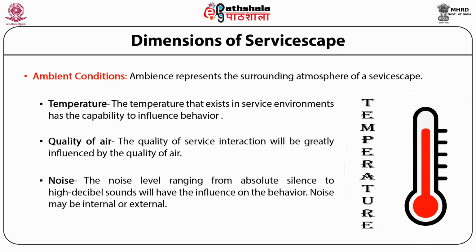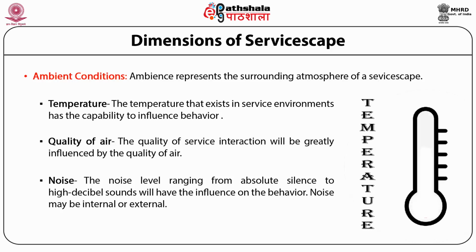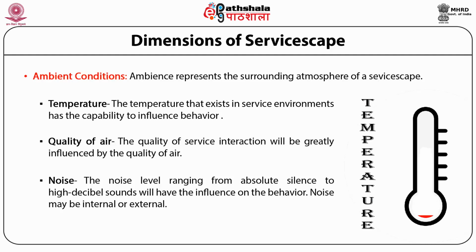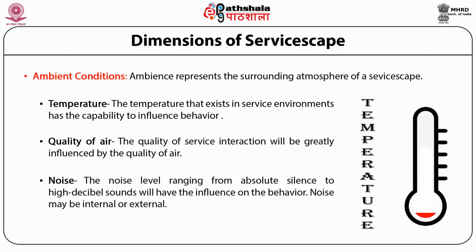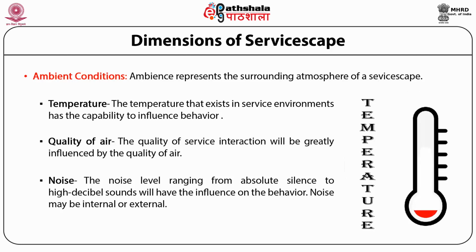Noise may be external as well as internal. If the noise is internal but unavoidable, care must be taken to reduce the effect by using soundproof material or keeping the customer contact point away from the generator place. If the sound is from outside, it is better to avoid such a location or to use soundproof material to minimize the disturbance. Noise and loudness of such sound have usually been perceived as irritating and annoying.